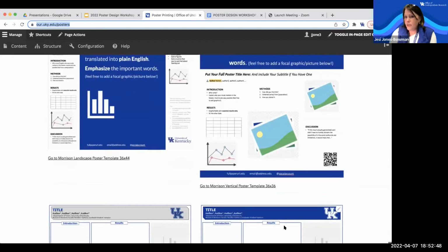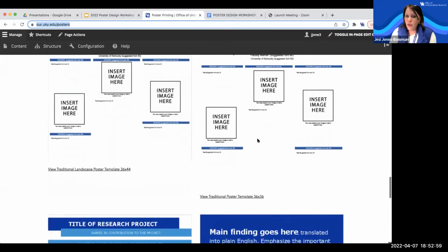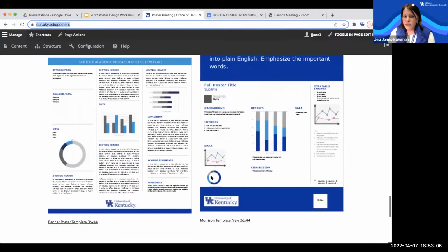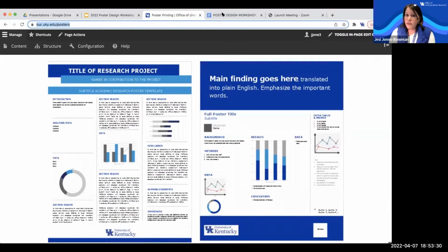They are 100% customizable. So you all can move columns, you can move headers, however you want. Here's the basic, just the very traditional UK poster. And then the Morrison style that Emily had touched on. Here are some examples of those templates for you. And again, you can absolutely edit and customize this to meet your needs, whether for graphics, for photos and text. We tried to make this easy. So you just download it and it's in PowerPoint format. Questions about these? Nope. I lost my chat, so I can't see.